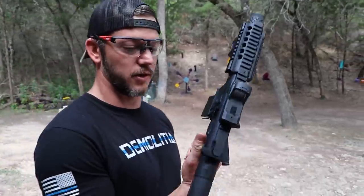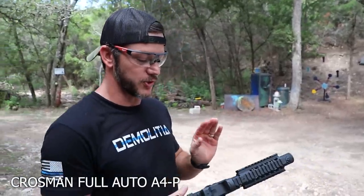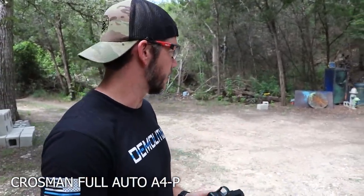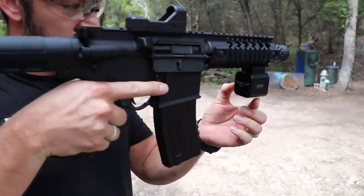I bought a bunch of them. Also, I got a new gun. It's a little SBR. It's full auto. No big deal. It's a BB gun. So it straight up shoots little BBs just like your Red Ryder, but it shoots them full auto. And we have a trigger cam as well. So I just kind of wanted to see what this looked like. See if we can catch them.